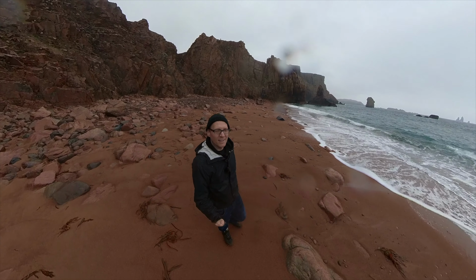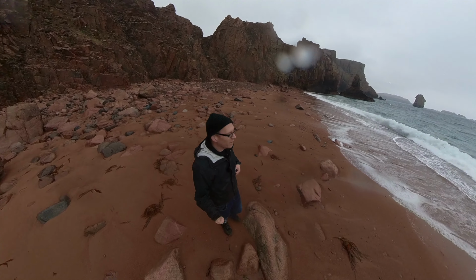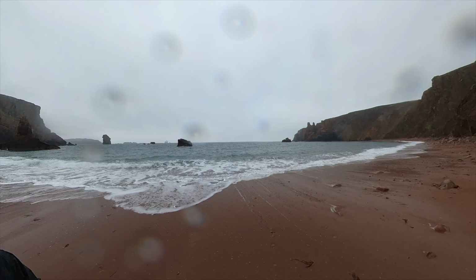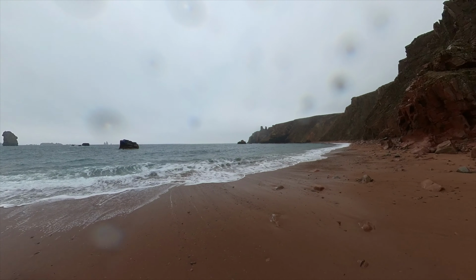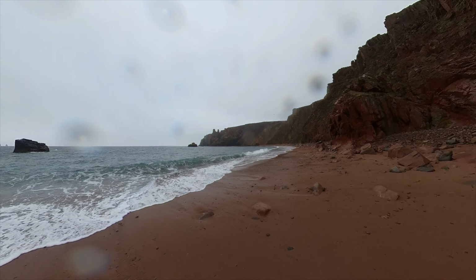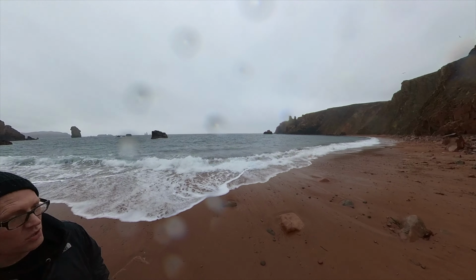Made it down. Probably one of the least accessible beaches in Shetland. Red sand and the blue of the sea. And even on a miserable day like today, it is still just so stunning.